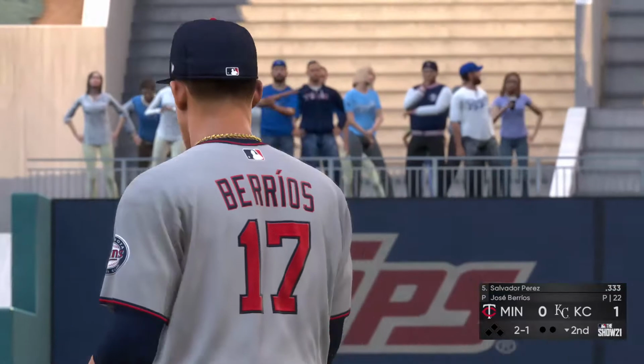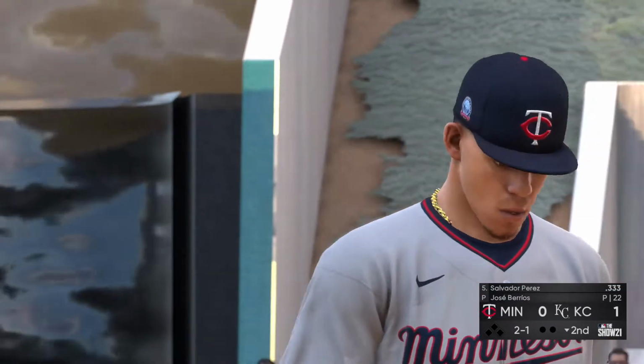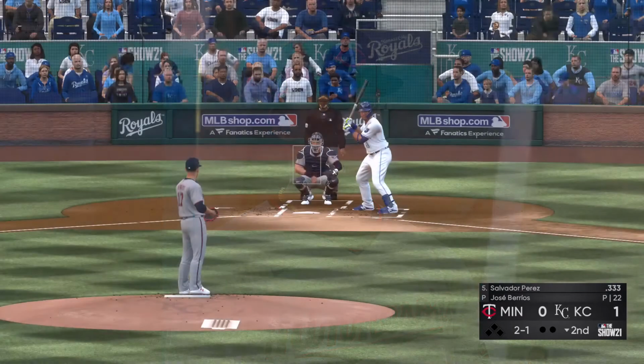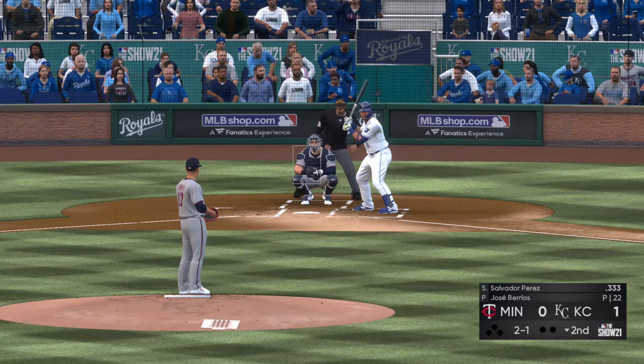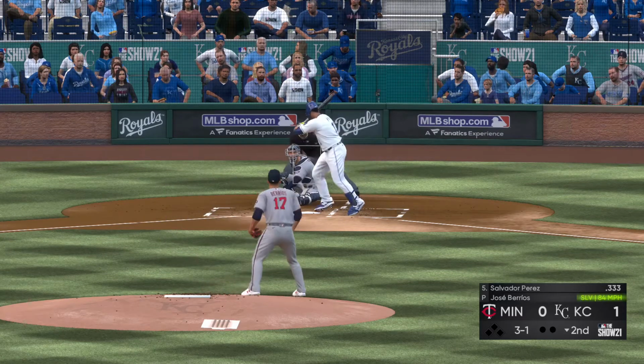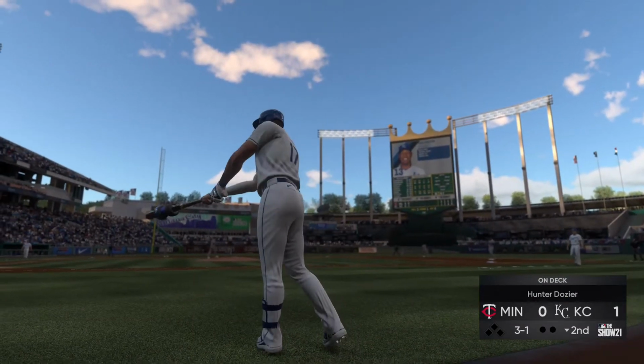2-1. Boy, what a time to pull the string on him. On 2-0, there's no way anyone's thinking changeup, so if you can locate it, that's pretty much unhittable. The 2-1 home. Will not catch the zone. Ball 3. Hunter Dozier will be next.